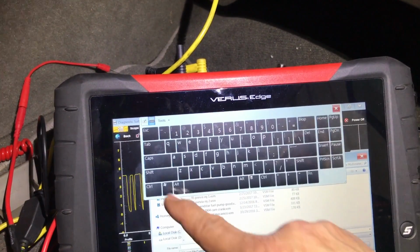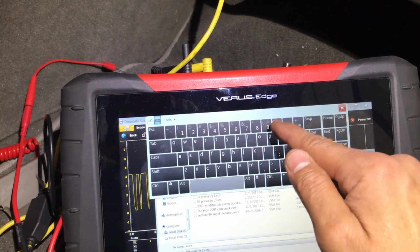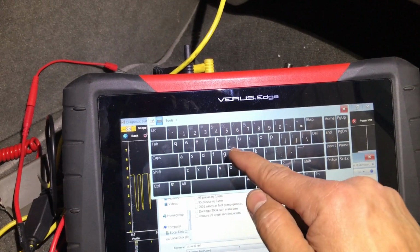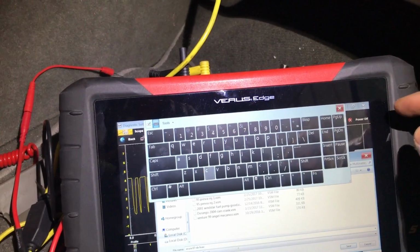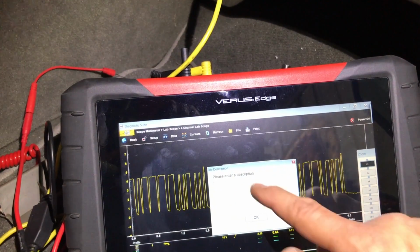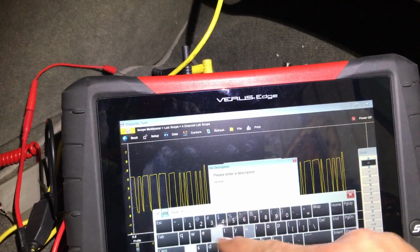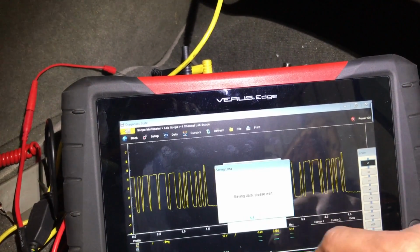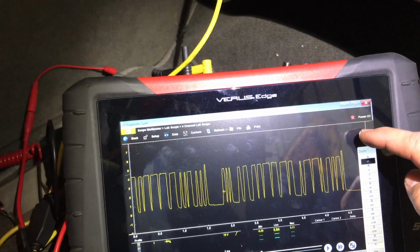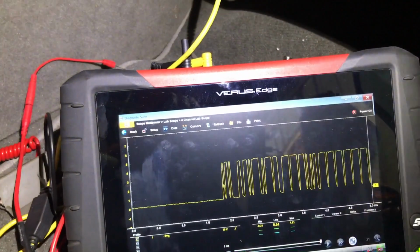I'm gonna name this Acura 07 RDX HVAC, so I remember what that was. And save. I'm just gonna put, you know, here Acura. I want to save that as a file for record. Okay, let me go back to live information.